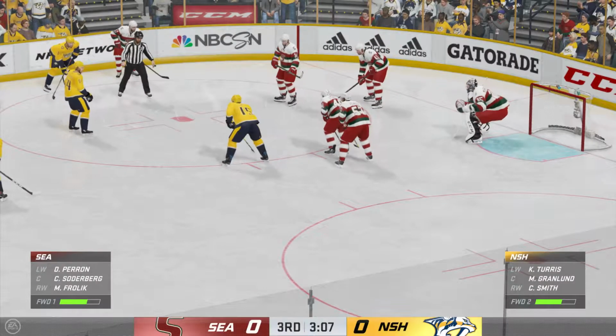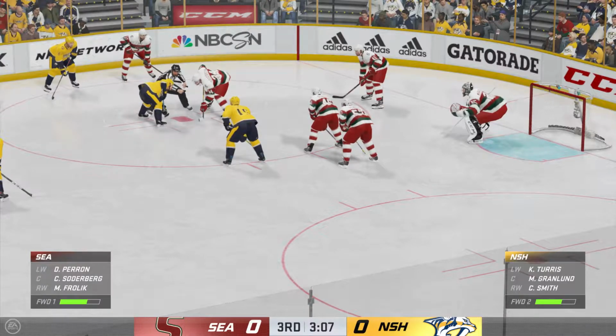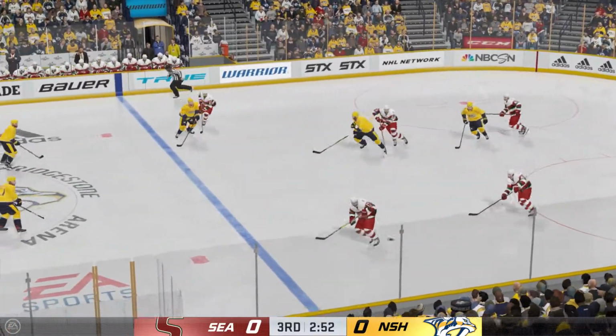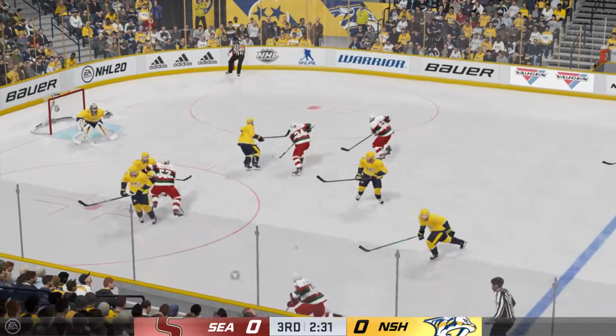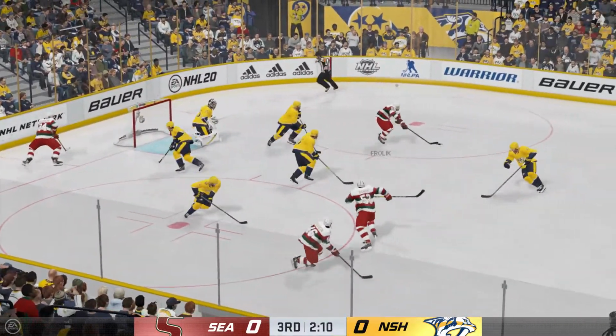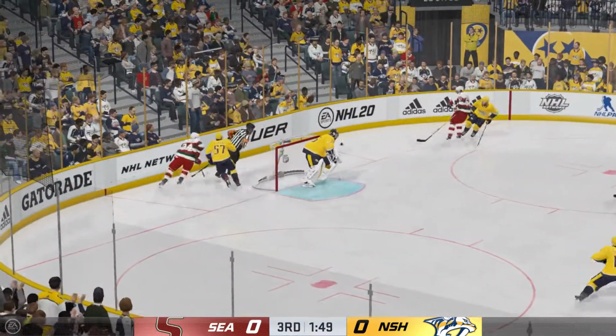A faceoff here inside the offensive end. And as the puck is dropped, they win the draw here inside the defensive zone. Moves it around along the half wall. Spurgeon's got it in the corner. Quick feed to Perron. Quick feed down low.